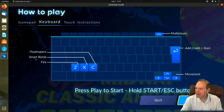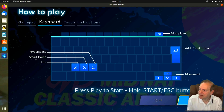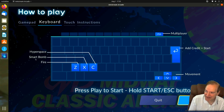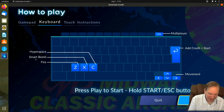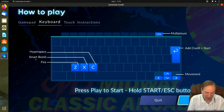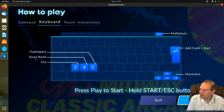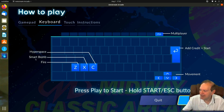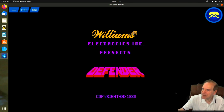And right off the bat, it's kind of giving you the keys on here. That's really great. That's good to know because I was just kind of wondering what you had to do. So it looks like the Z, X, and C, hyperspace, smart bomb, and fire. All right. So I got to remember that. And then our arrow keys for moving and enter to start. All right. I think I can remember all that. Let's see if I can mess this up.